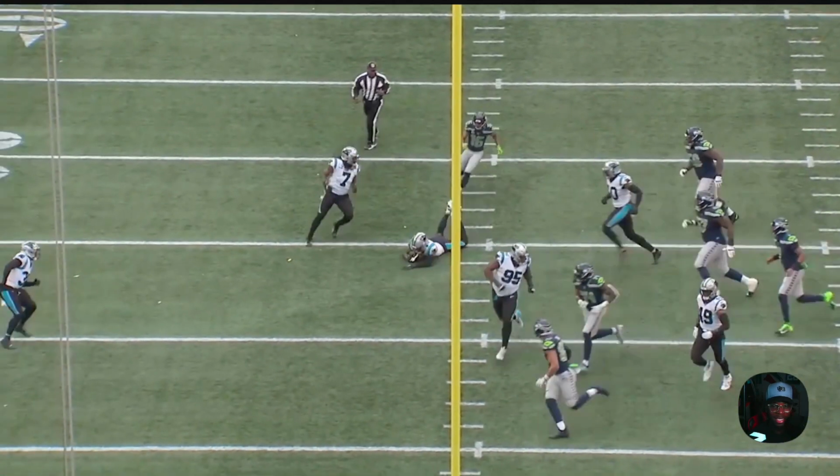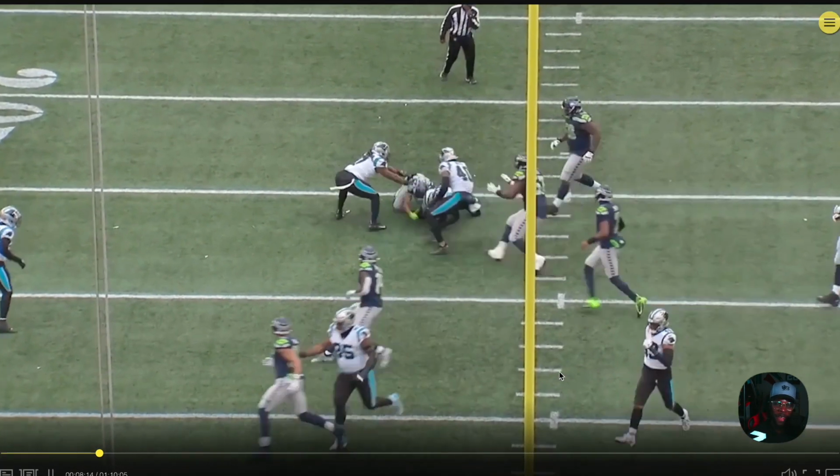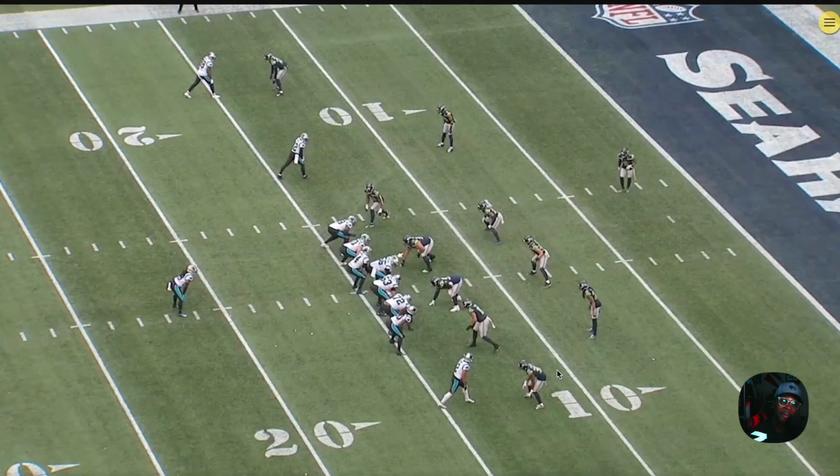Not the turf monster because he had blockers. Look, he had Derek Brown. He had Shaq, Miles Hartsfield's coming around. I want him to finish that, man. Get in the end zone. Nevertheless, we score points on that play. What a play by our big-time corner.